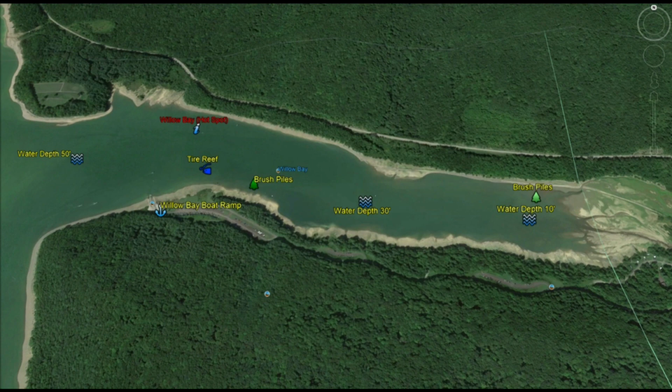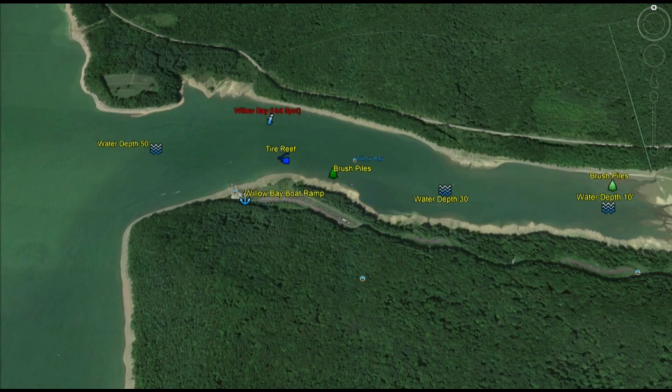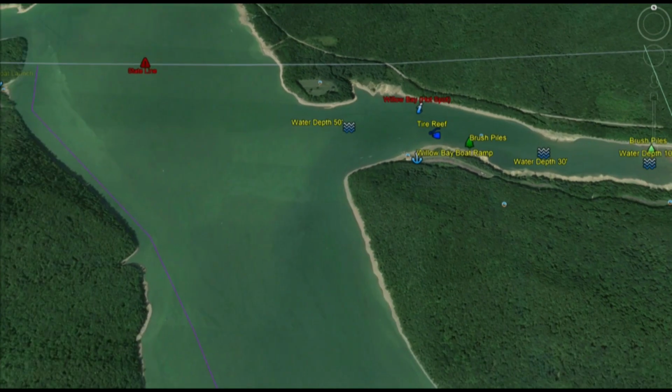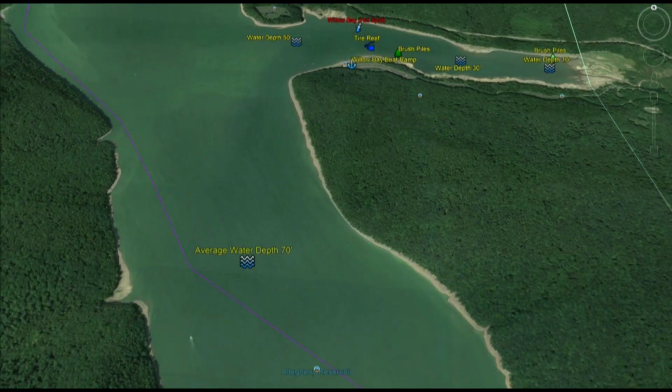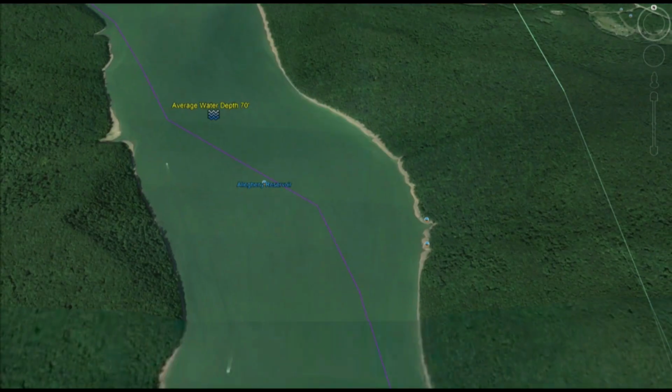Now note 50 to 30 feet of water, about halfway back in the cove or the bay, you're going to see 30 feet. And at the very back end of the bay, you're going to have brush piles, and the water depth is going to be about 10 feet right where it runs into Willow Run. So that's an excellent starting point for you. Now we're going to follow the channel south.